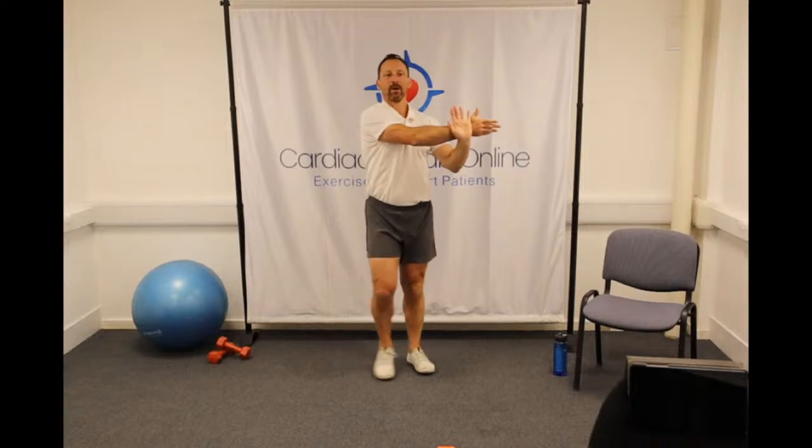Okay, side step. Take the arm across the body. Push out with the straight arm. Pull out with the bent arm. Stretching at the back of your shoulder. Okay, other side.